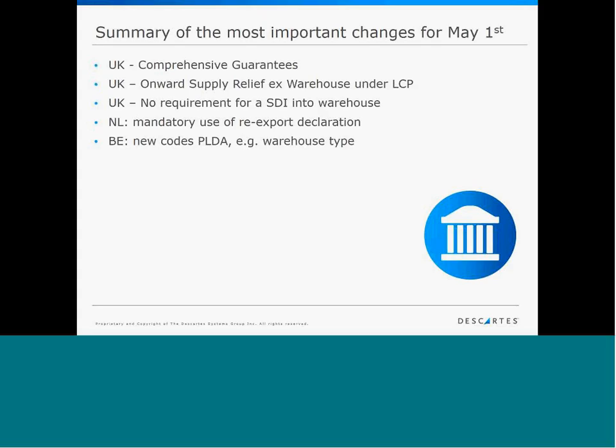Yeah. For the Netherlands, we've got the mandatory use of the re-export declaration. For example, if you re-export goods from a bonded warehouse regime, previously you were allowed to use the transit declaration without any export declaration. So now you use the export declaration, which can be followed by a transit declaration depending on the specific scenario that you want. In Belgium, there are new codes in the PLDA system. Most important are the new warehouse type codes that have been introduced.